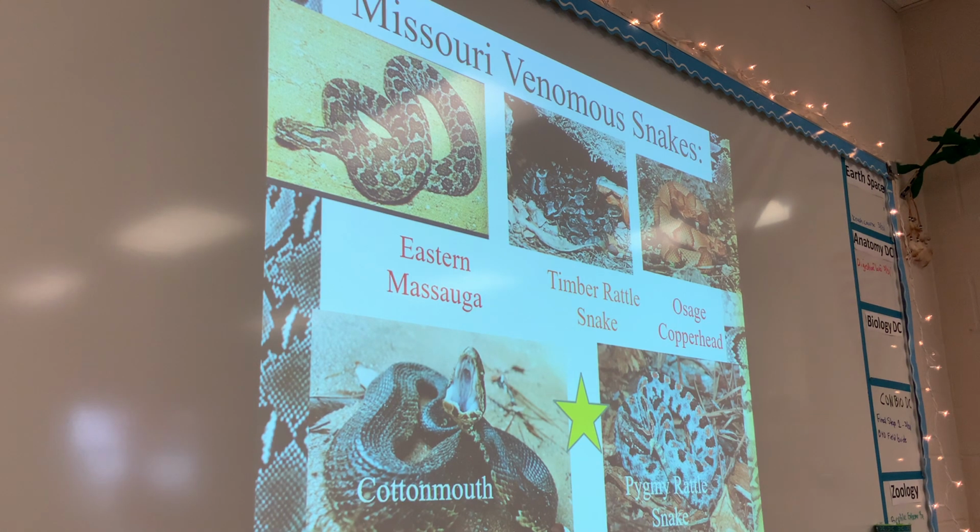These are the venomous snakes in Missouri, the ones you do need to watch out for. Massasauga, the eastern Massasauga, timber rattlesnake, Osage copperhead, probably the one you're going to run into the most. Cottonmouth obviously gets its name because of the white mouth. Mostly found around water areas for this one. And then the pygmy rattlesnake. So if you're gonna run into any of them, it's probably the timber rattlesnake or the Osage copperhead, most likely the copperhead. Cottonmouth, more common, but mostly around water for that one.